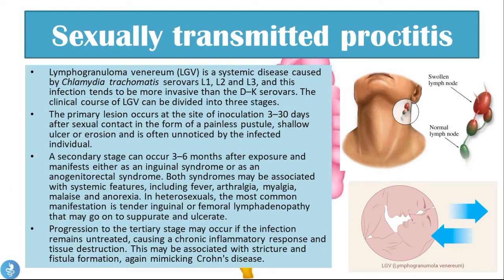So moving on, we could also have lymphogranuloma venereum, which is a systemic disease that is also caused by Chlamydia trachomatis, but this time we have the serovars L1, L2, and L3. And this infection tends to be a lot more invasive than the D to K serovars. So remember, in the slide before, we said the D to K serovars are usually asymptomatic in about 2/3 of patients, but when they do cause symptoms, it's very mild. But serovars L1 to L3 of this bacteria, Chlamydia trachomatis, cause a more severe form of proctitis.